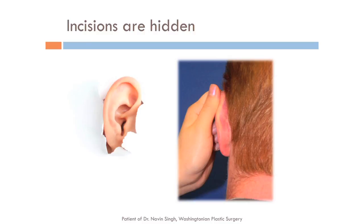So as you can see, the incisions are quite hidden. They're right in that groove between the ear and the skull. They're not going to be visible. Over time, they'll fade away, and you'll forget that you ever had those.